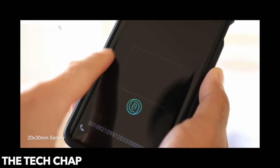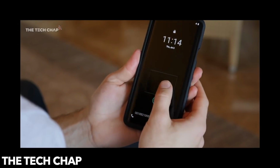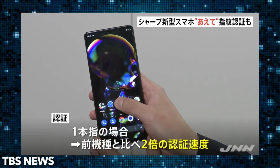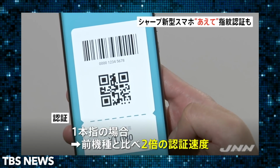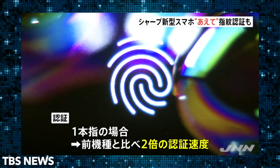Now the crazy specs don't stop there. This is the first smartphone to have Qualcomm 3D Sonic Scanner that registers 2 fingers. This technology was announced last year, and for some reason Samsung did not adopt this. Not only does it register 2 fingers, the actual scanning area is a lot bigger than a traditional fingerprint scanner.